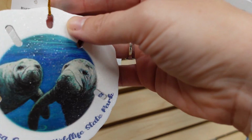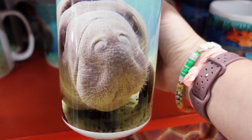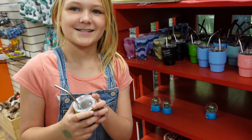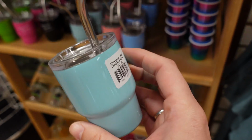We always get an ornament everywhere we go. I do like this one. $5, that's not bad at all. That is a really cute mug. $18 for the mug. They've got cups. What is that? Mini Stanley. That is the babyest Stanley I've ever seen. $12 for the teeniest little cup in the world.